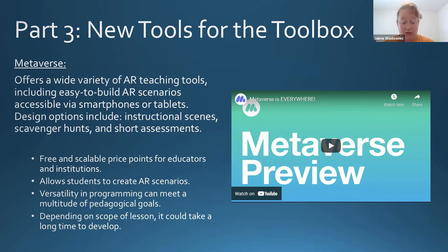Some things that people I've talked to have done, they've built little instructional scenes that pull up characters, and they work you through a little scenario or a problem. Some folks have used Metaverse as a way to do a scavenger hunt in the classroom or outside of the classroom. And it also allows you to build in short assessments. So really, really versatile. I haven't done this, and I don't know of anybody who has, but I know that some educators use Metaverse to allow students to create their own AR scenarios, which could be fun. And I'm sure that you would get some pretty good results.